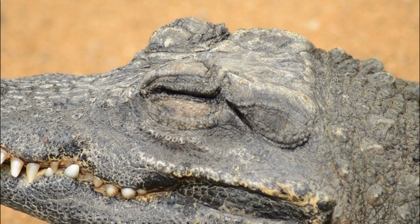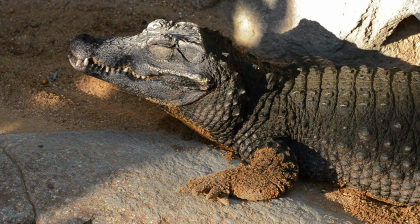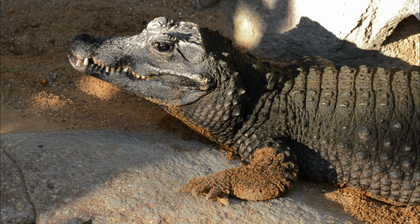Number 3. Appearance. The dwarf crocodile has a streamlined body with rough, bumpy skin. It has a broad snout and relatively short legs, which are adapted for a semi-aquatic lifestyle. Number 4. Behavior. Dwarf crocodiles are mainly nocturnal, meaning they are most active during the night. They are generally solitary creatures and are known for being secretive and elusive. During the day, they often hide in submerged vegetation or in burrows near the water's edge.